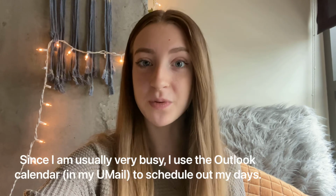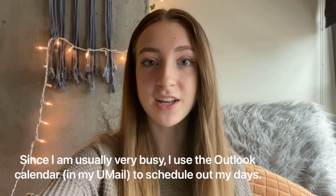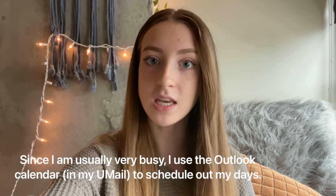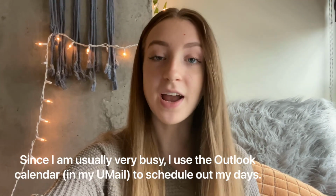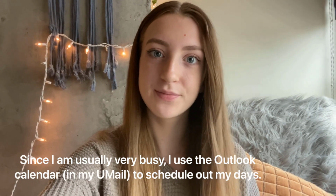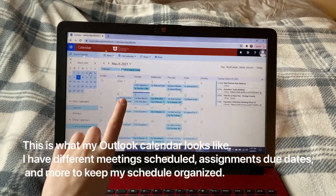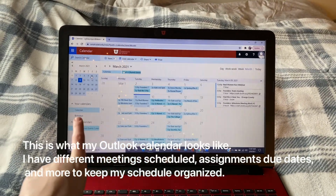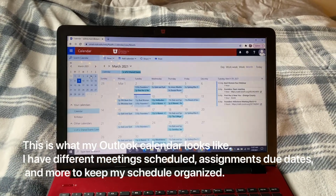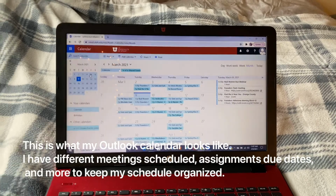Since I have such a busy schedule usually, I find it so easy to organize my schedule in the Outlook calendar. Every student has an Outlook email, which is your U-mail, and I will show you kind of what my Outlook calendar looks like right now. So this is a little bit of what my Outlook calendar looks like. I have all of my meetings as well as different class things that I need to put in there to remember to do, and then work things so that I can remember to do specific meetings or when things are due.